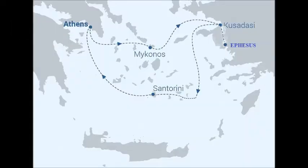This is day 17 of our European tour, October 2009. We visited Mykonos. Pause this, you can see the circuit that the cruise liner took.